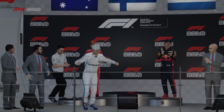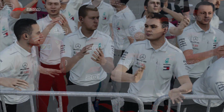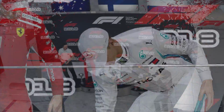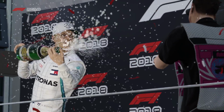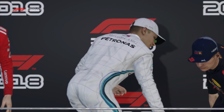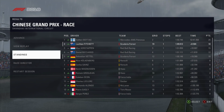So as I say that, we can see the drivers coming out now to collect their trophies. It's yet more silverware to take back to their base in Brackley after another excellent Grand Prix. So, Valtteri Bottas has won the Chinese Grand Prix by only half a second over myself.